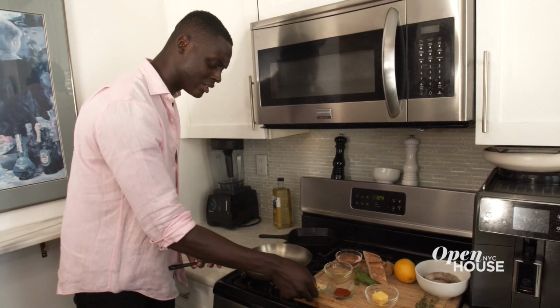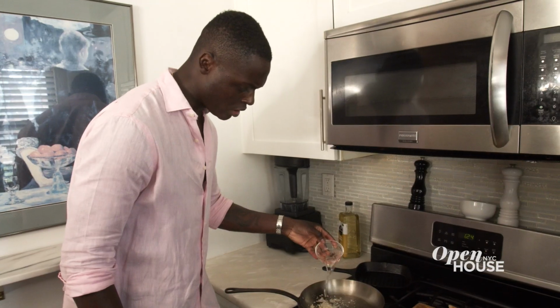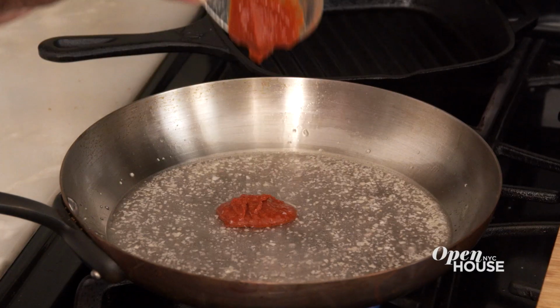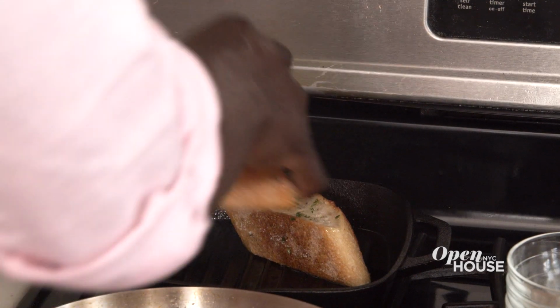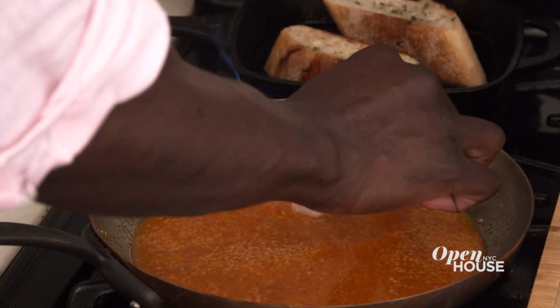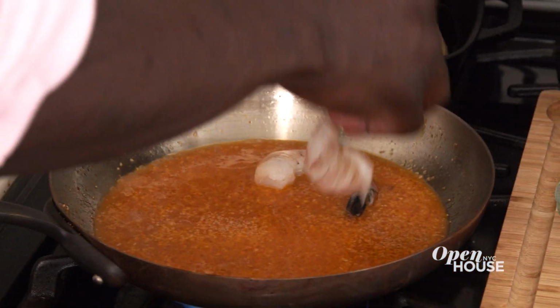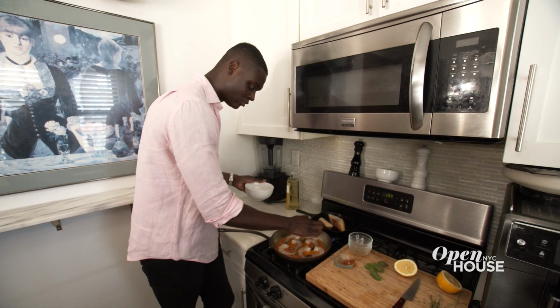First thing we're gonna add is our garlic, seasoned with a little bit of salt, white wine, and we're gonna add in our Harissa. Now you wanna make sure your sauce is at the right consistency before you add in your shrimp so you're not overcooking them.